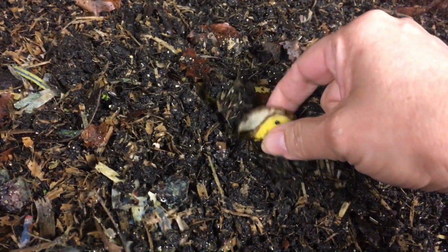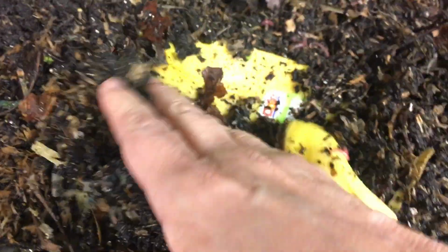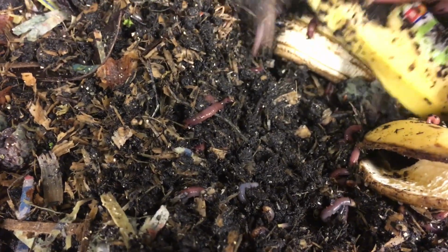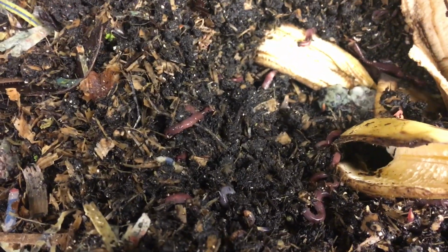And here we got the red wigglers. Nope, these are the European Nightcrawlers. So yesterday I gave them a banana. And let's see. You can see that they're starting to dig in and find it. Yeah, there they are.